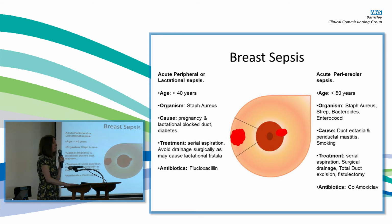Flucloxacillin would be the antibiotic of choice there, and if abscesses do present, then we would manage those with serial aspirations. So that would just be either clinically or under ultrasound, just aspirating the abscess repeatedly until it settles down. Try to avoid incising and draining in a woman who's breastfeeding in particular because of the risk of fistulation.